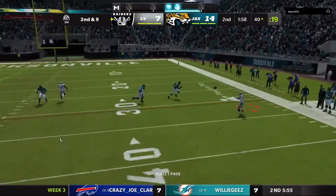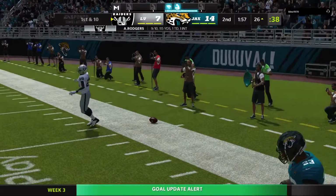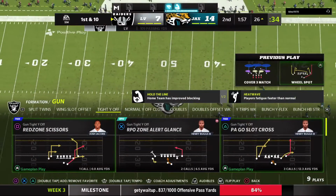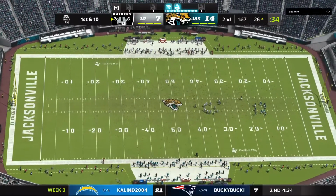On 2nd and 9, Rodgers. He finds his man, complete. It's Jacobs. And he is out of bounds, but not before he's inside the 30. They've got another first down. The Raider passing game clicking on all cylinders right now.